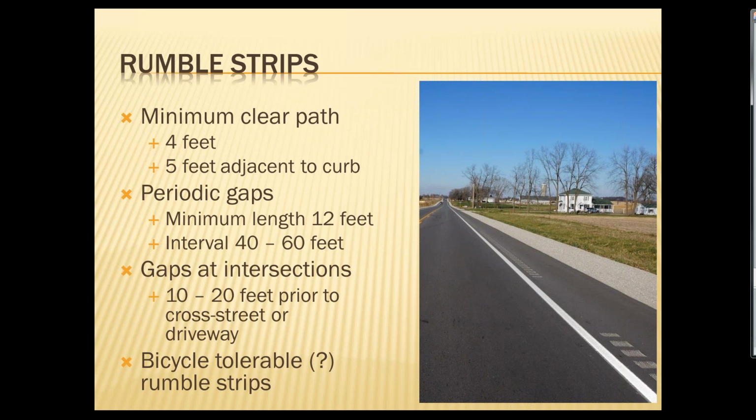In this photo, this is a decent example, but they could have even further enhanced it by putting the rumble strip right directly under the stripe. And having it under the stripe makes it even more visible for motorists in wet pavement conditions because you have striping on a vertical edge of that rumble.